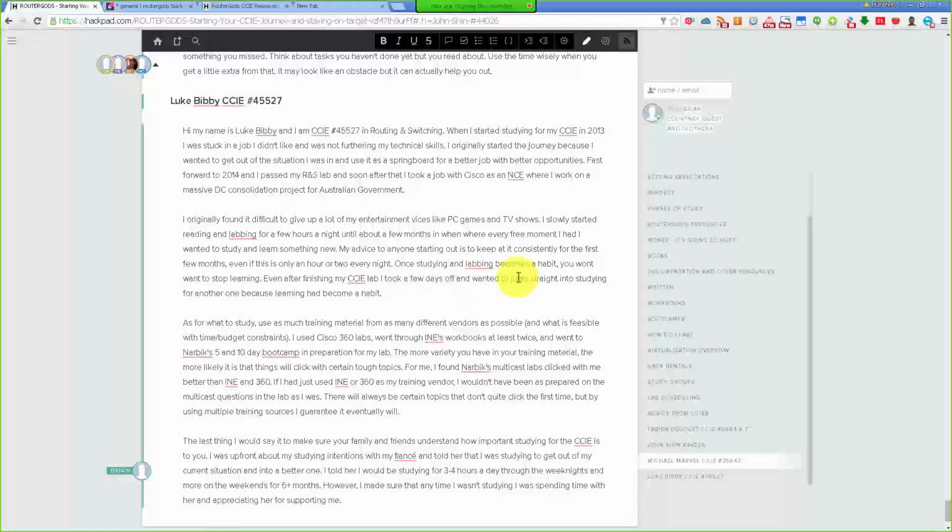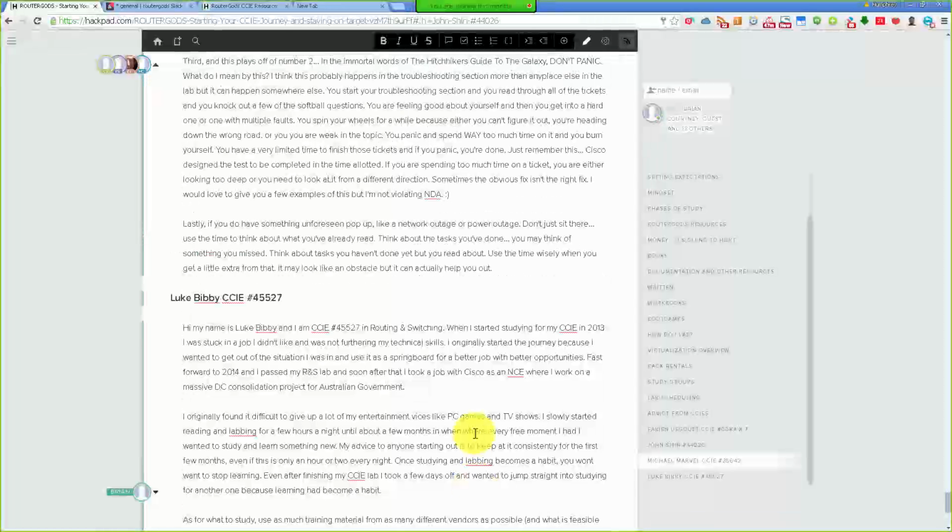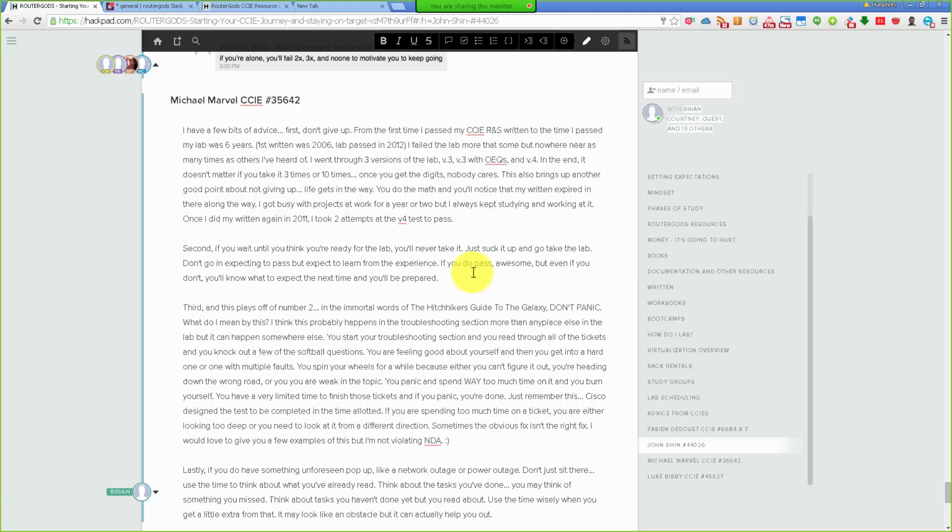And then we have Luke, our CCIE based in Australia, who works for Cisco. He gives a couple of very good tips about how he approached studying using the Cisco 360 labs, the INE workbooks, NARBIC stuff, right? So you can read through those. I'm not going to read through them, but you can look through that hackpad and read up on everything that they wrote.